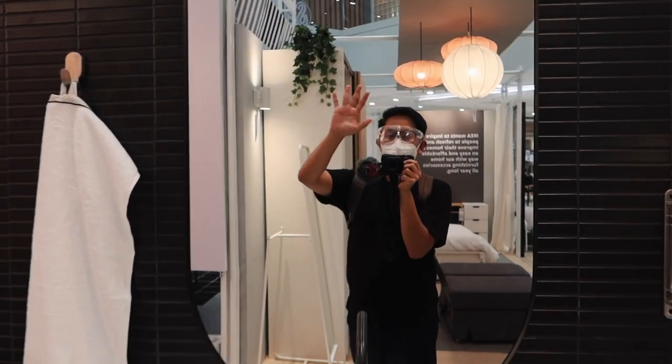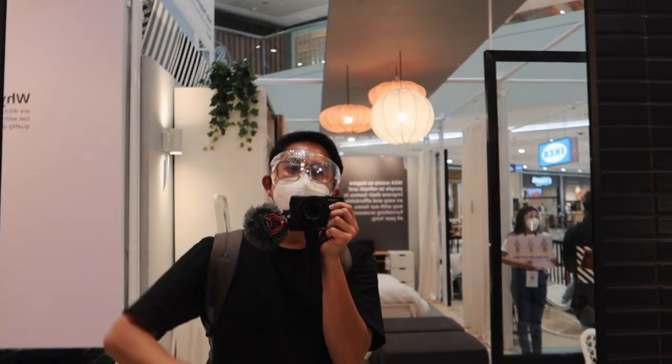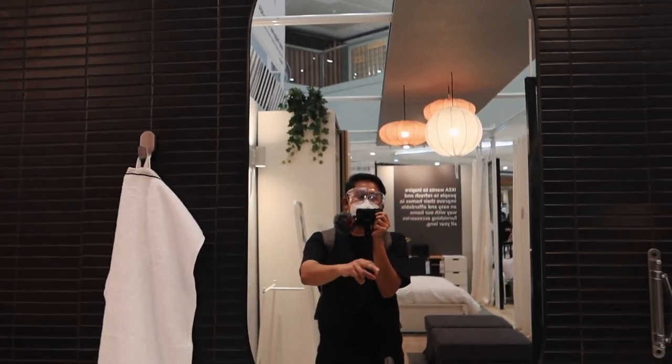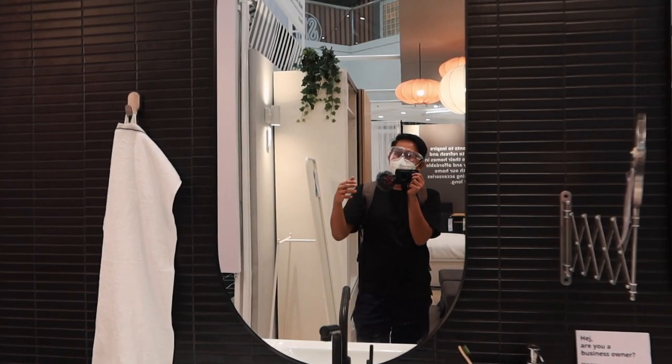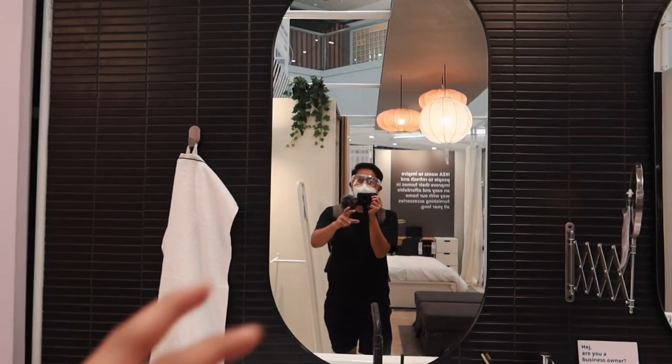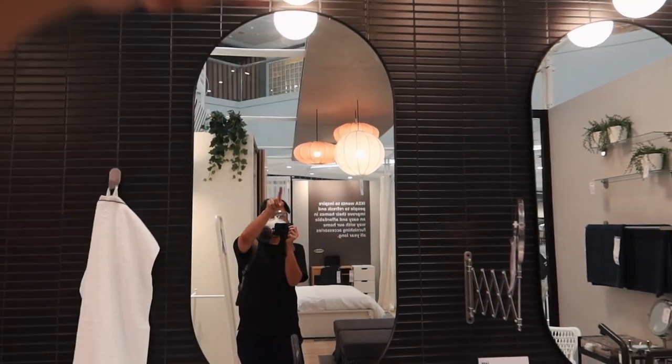Hello! Ito po ako. Hi! So, I like the arched one. I actually got from, again, yung purchase ko kaninang umaga nung nag-open yung online. The circular one. I didn't get this.